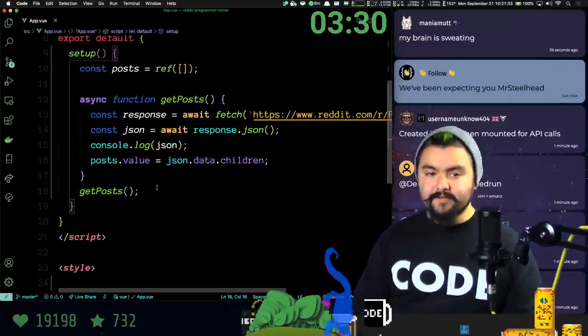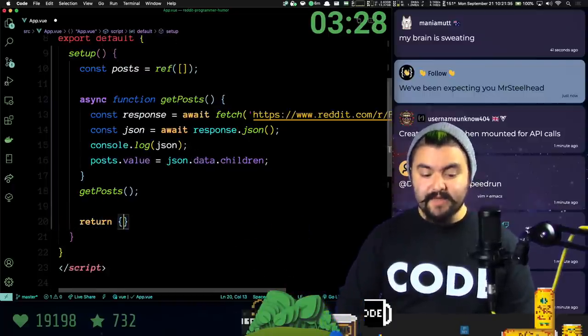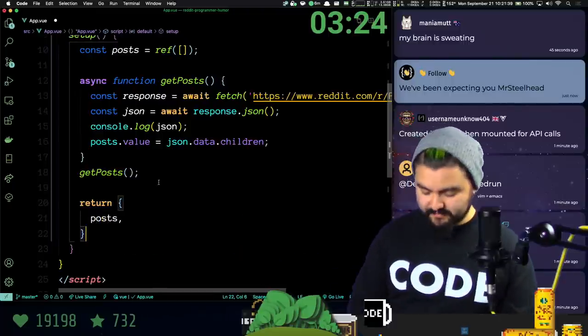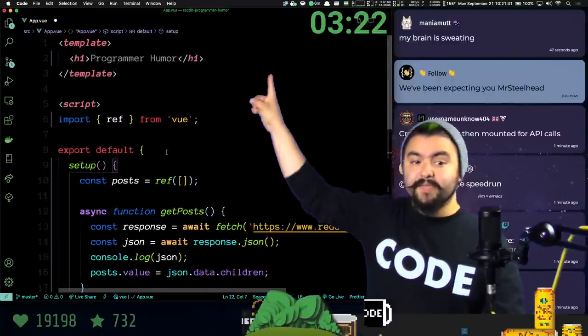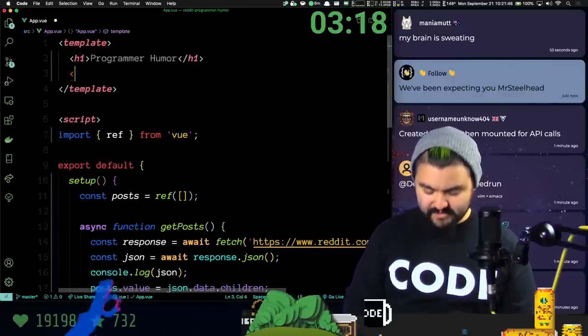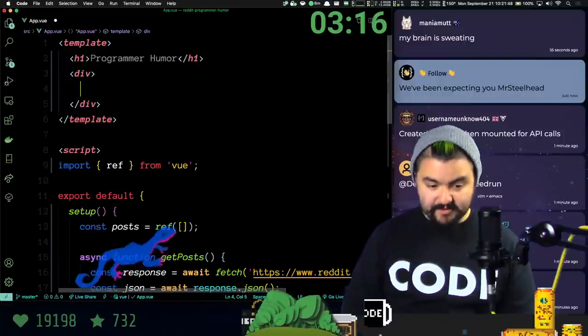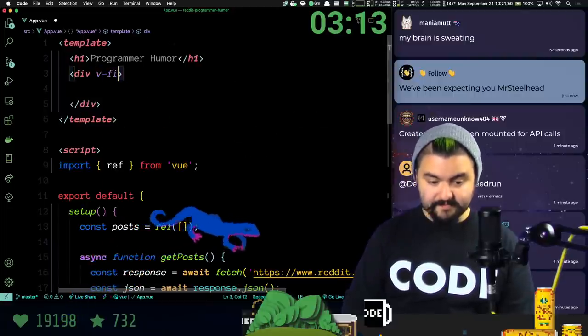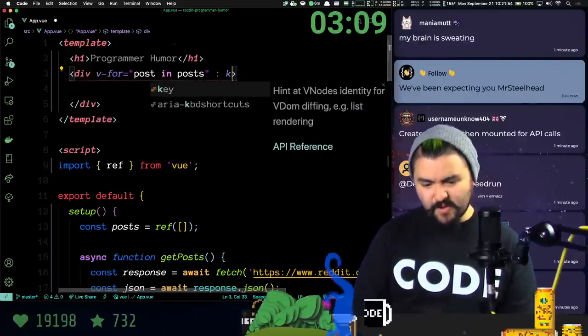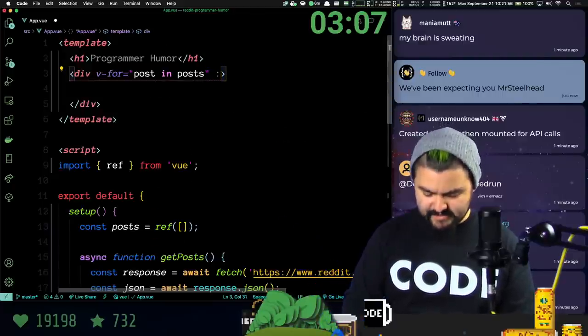And then from this setup function, we need to return an object that has posts on it. So that way we can access the posts inside of the template. So this returns posts up here. We're going to iterate over the posts. So we'll just have a little div. We'll need to repeat this for every post in posts. Let's hope that the post has an ID.